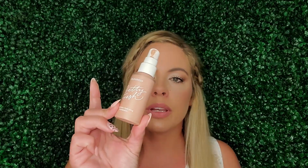The two foundations I would recommend using is the L'Oreal Infallible Wear Foundation. It's one of my favorites. It lasts through so much. I did a video using this and actually tested it out in the pool, and it did great. I'll also link that video. And I would also recommend the Colourpop Pretty Fresh Foundation.